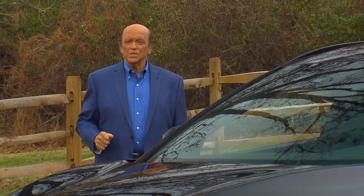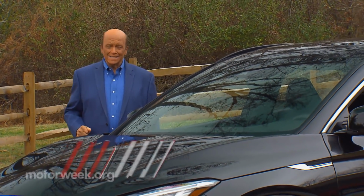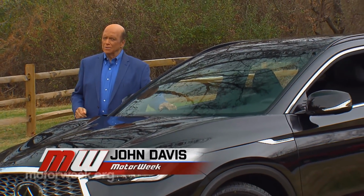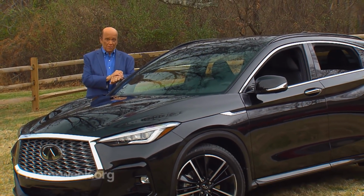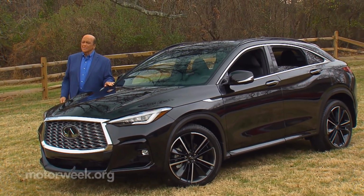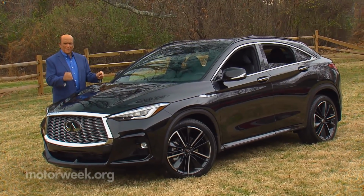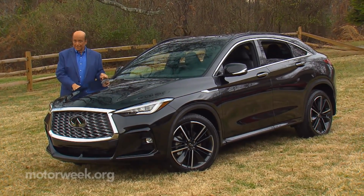Infiniti has been waging war with European luxury brands since the late 1980s. And since coupe-style utility vehicles are the latest must-haves for automotive Europhiles, it makes sense that Infiniti would join in too. So let's find out more about this Infiniti QX55 and see if it's a worthy contender.